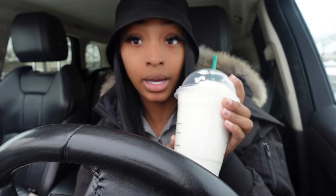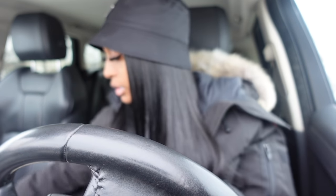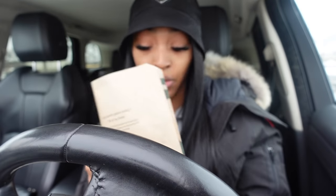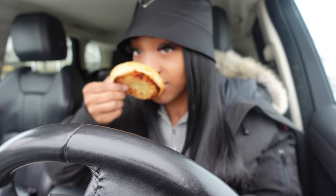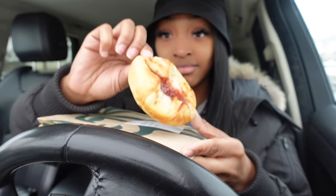I'm sitting in this parking lot for a second so I can drink my grande vanilla bean and a sugar plum Danish. I really wanted a cheese Danish, but this is how it looks. Let me show y'all. This is how it looks.